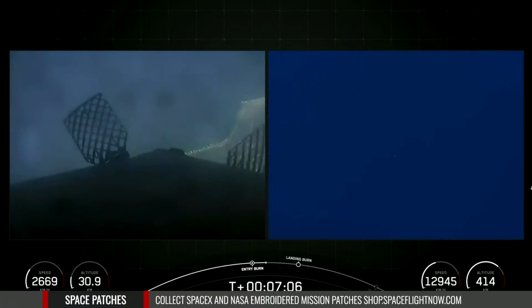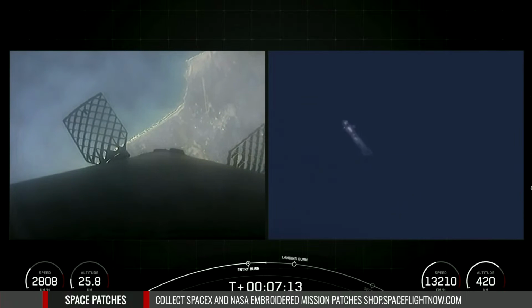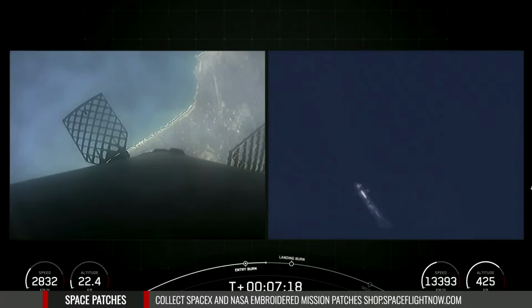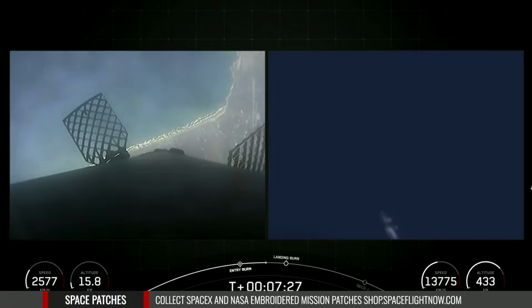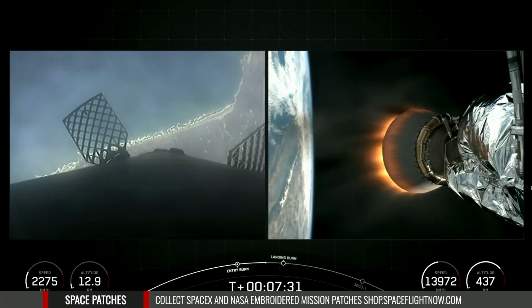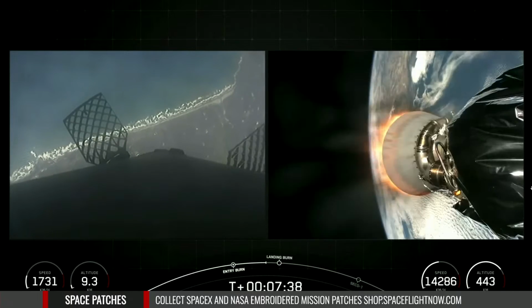Stage 1 entry burn shutdown. With confirmation of entry burn shutdown, the Falcon 9 first stage supporting today's mission has now performed that entry burn 20 times. The Merlins on the first stage are optimized for sea level. These achieve 190,000 pounds of thrust each during ascent and descent. There's confirmation that both the first and second stage are still on nominal trajectories.